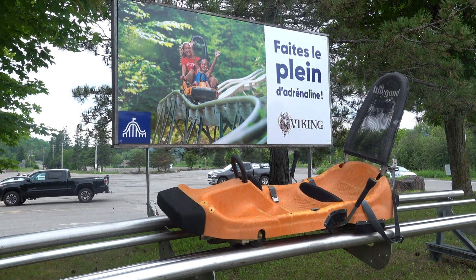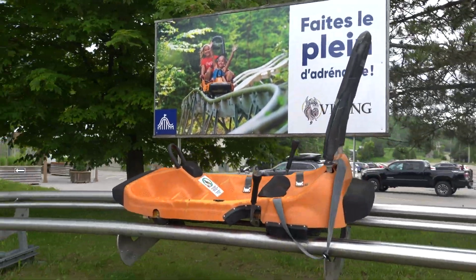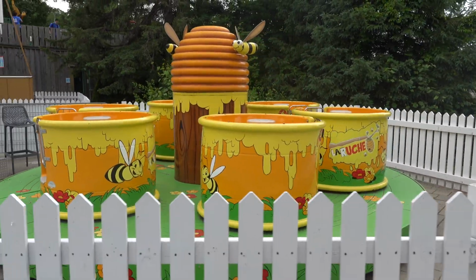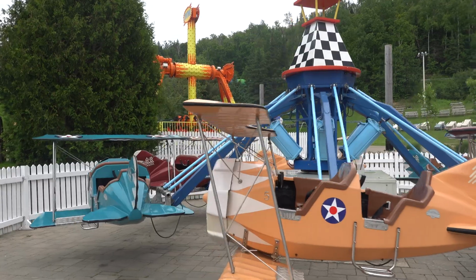The reason we've come here is because they have a pretty large mountain coaster called Viking, which I'm going to try for the first time. And we're allowed an on-ride POV, so we're going to give you all the action from that today. They also have a collection of kids rides here, none of which I'm going to ride in the limited time that I have. I have only about 45 minutes to get on all the rides, but I'm pretty sure I'll be able to, because there's only two I want to do here today.